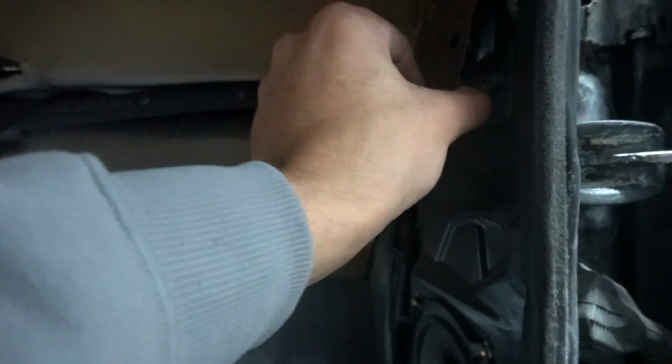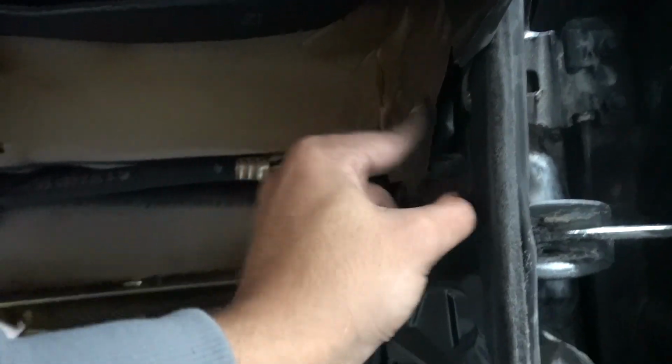Now, I just got this side of the dash loosened up. So now this is sitting free, and that's just held in by this bracket right here. So we're getting pretty close. Now it's just a matter of doing it on the driver's side. I think it shouldn't be too hard on that side either. And then this dash should lift out, hopefully. That is the plan.